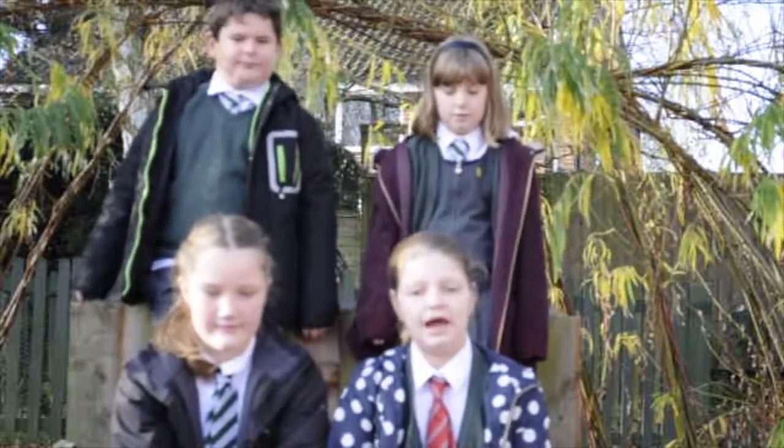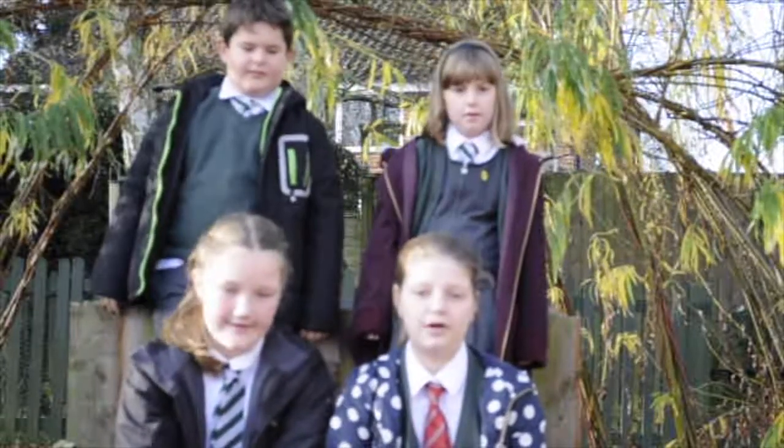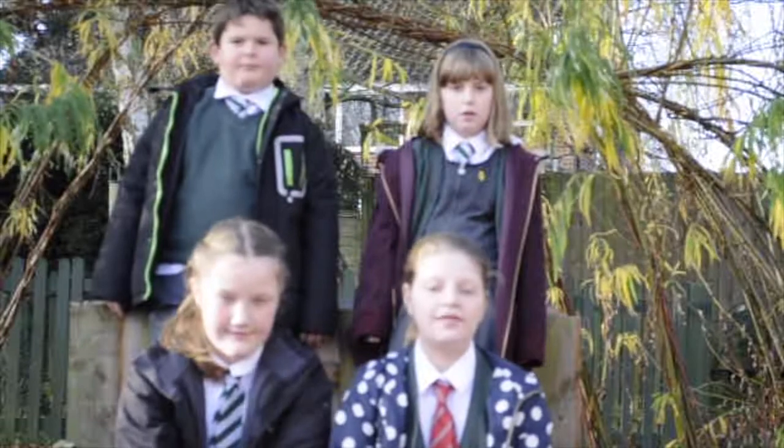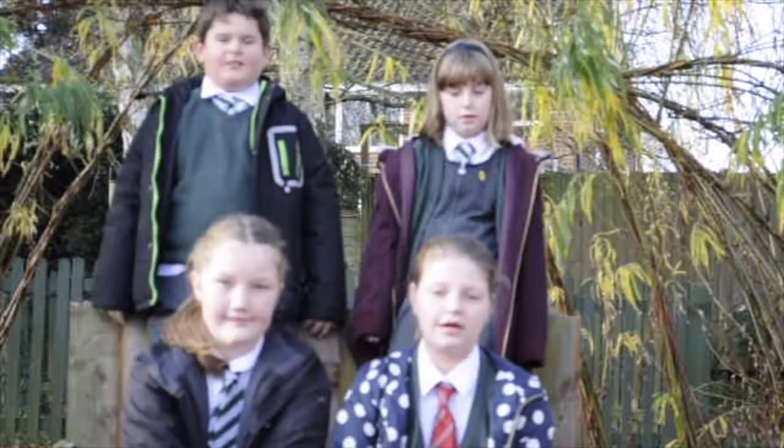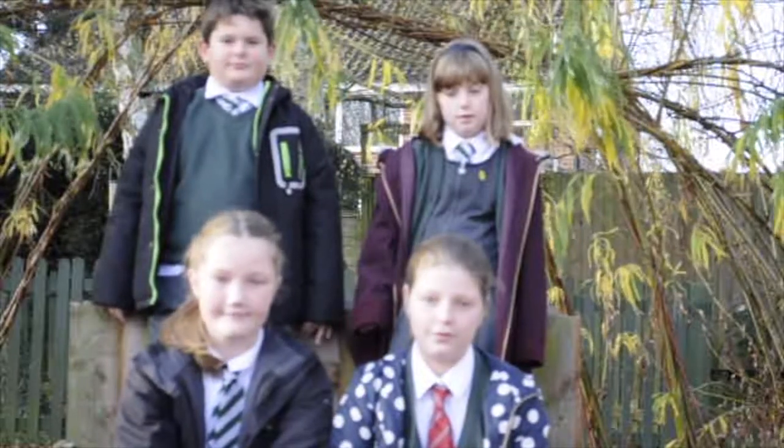In Key Stage 1 they have a weekly competition where the children from the classes have to go around and pick up as much litter as they possibly can. At the end of the week, the class that succeeded and picked up the most litter gets two furry Wombles to keep in their classroom for the week.